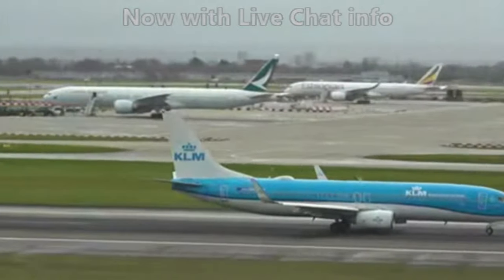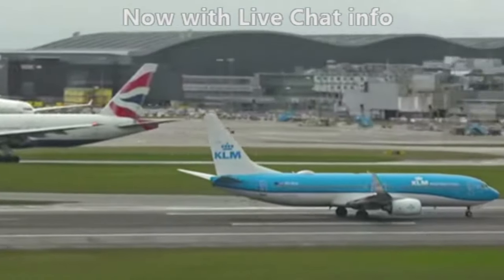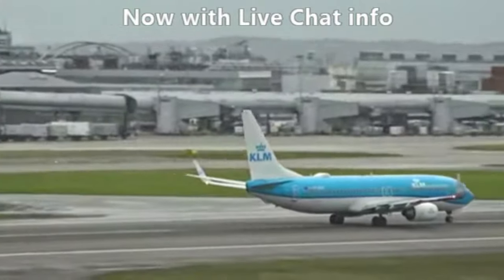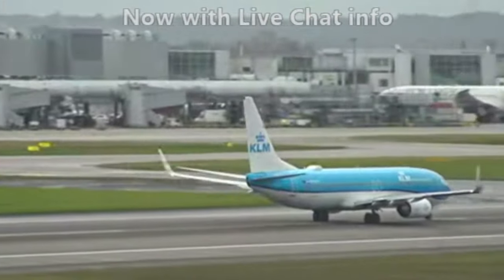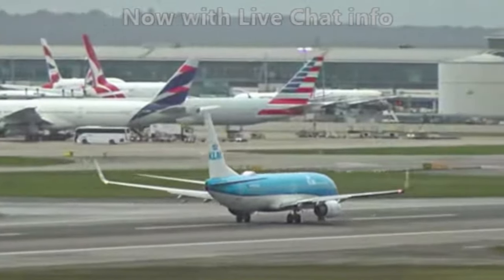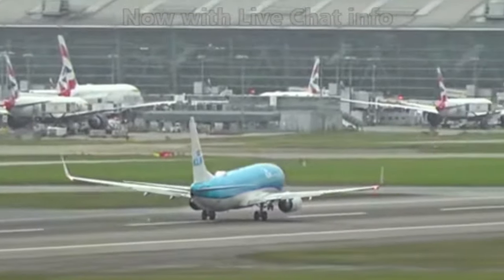It's got a little project to do. Anyway, we got a KLM, obviously going over to Amsterdam. Yes, it certainly is. It's a Boeing 737, a 16-year-old plane heading out to Amsterdam. It's KL 1012, and it's going off quite early.